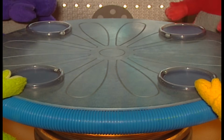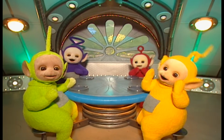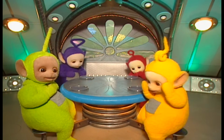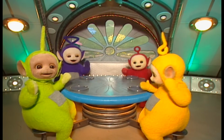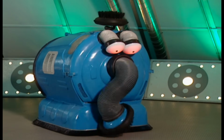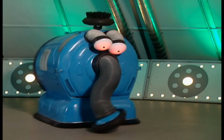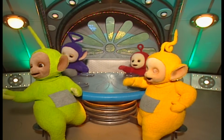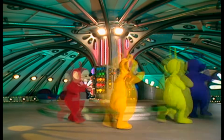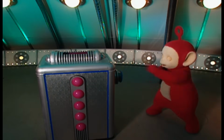The tubby toast had gone. Tubby toast all gone. Uh-oh. Where has the tubby toast gone? Naughty Noo-Noo! Yay, Sam!